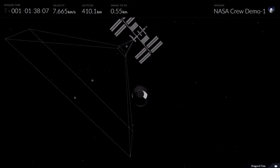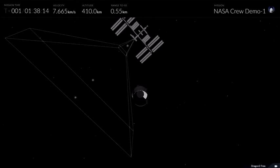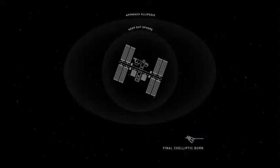The next gate will be that keep out sphere, which is an area only 200 meters around the International Space Station. And any maneuvers just outside of there have to mean that the spacecraft is safe, or basically not going to get any closer to the space station for at least four orbits. So we're basically just passing through these gates as we do this phased approach to the International Space Station.